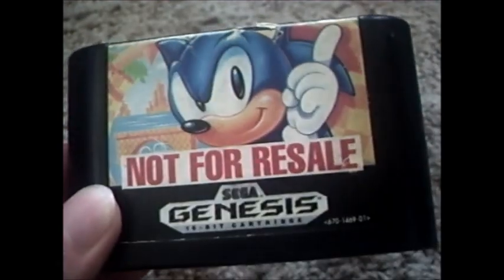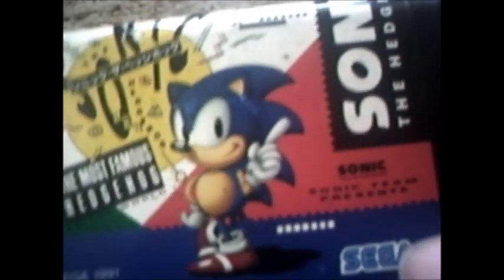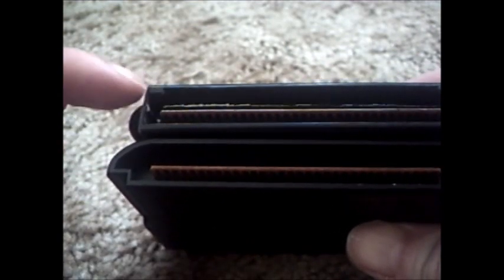Okay, before we look at the Mega Drive itself, let's look at the format that it played. Let's look at the medium. It used these cartridges. Now, this is an American Sonic the Hedgehog cartridge. You can see the shape of it. This is the same game in the Japanese cartridge, Sonic the Hedgehog, the most famous hedgehog. But anyhow, this is the way they looked, and this is the difference. The Mega Drive version is, of course, more rounded.